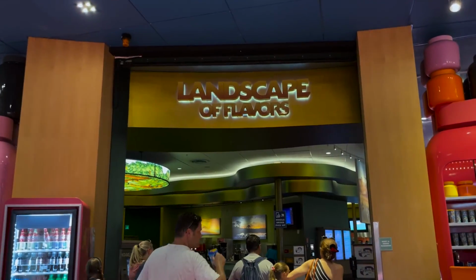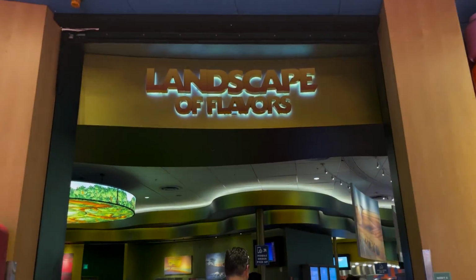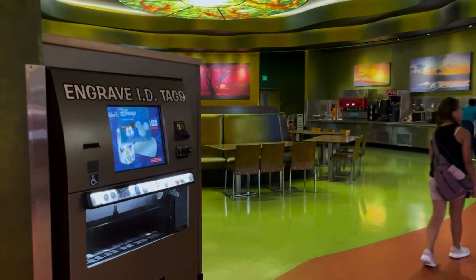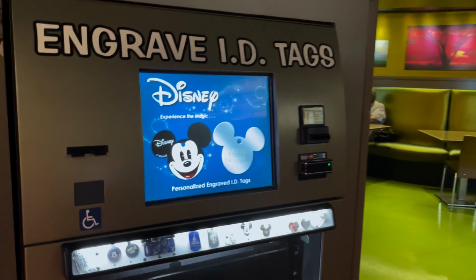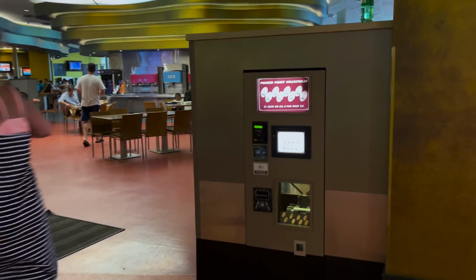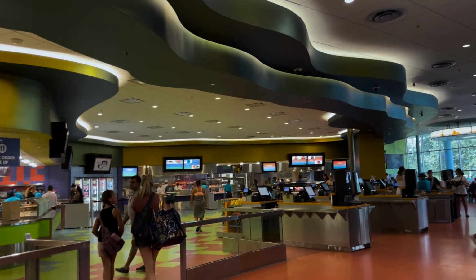We're gonna keep walking through and head into Landscape of Flavors, the quick service location here. This is the only dining location other than a pool bar. You can also do the engraved ID tags here, which are very cool, and pressed pennies. This is on mobile order, so you can do that and save yourself some time.